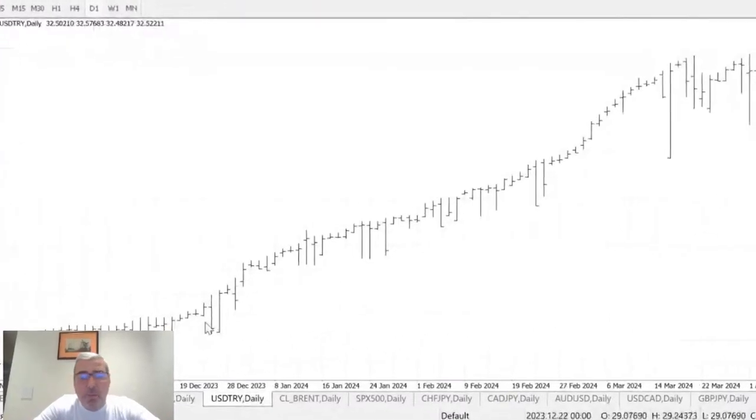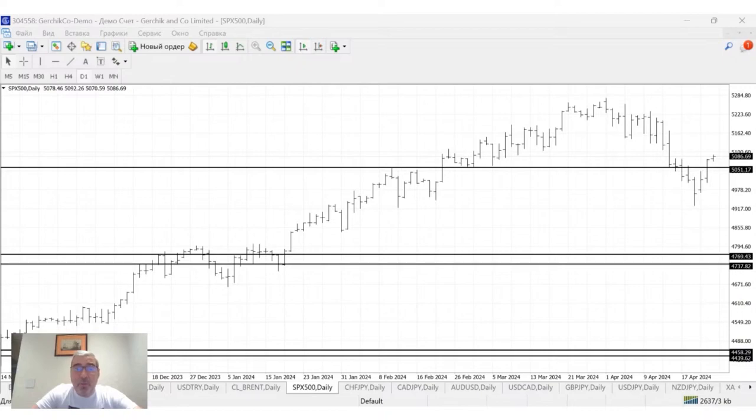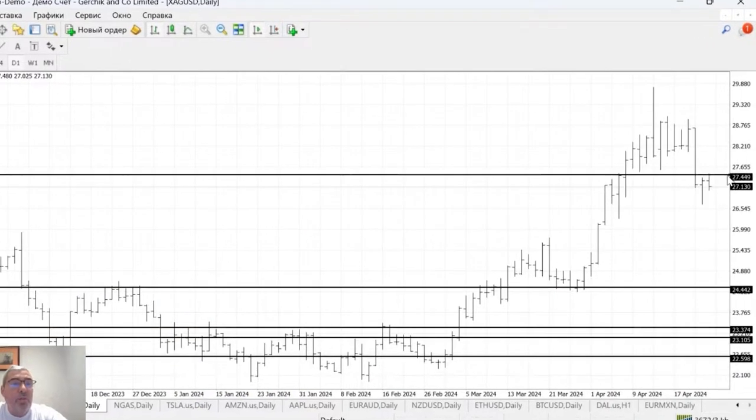We're not bothering with an analysis of the Turkish lira. That thing's practically on life support. Quick heads up though. Trade what you're seeing, not what you think you know. Now check this out. Here's 2710. Slap some shorts on silver.